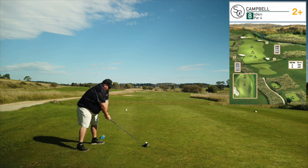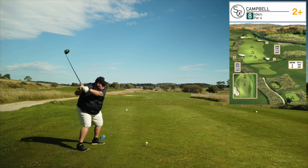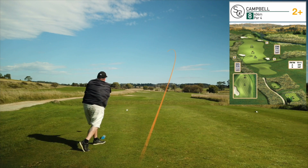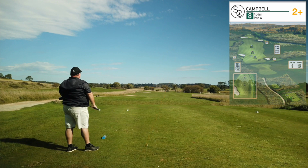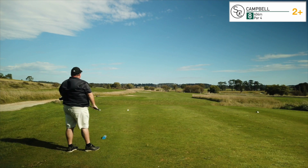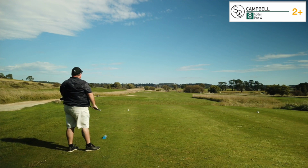Good long hole this one. The wind's off the right, and I think I'm just going to hit a big draw here. And with the draw and the wind, miss it left. Thankfully missed the bunker, but I'm in the left-hand rough.